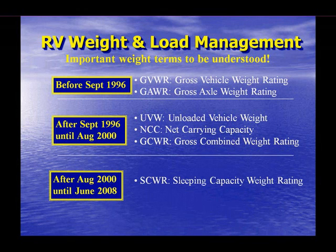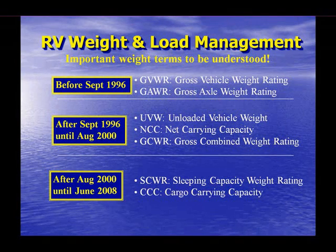From August of 2000 until June of 2008, REVA modified the data plate to make it compatible with the Canadian compliance label, a requirement of that country. The data plate provides the SCWR, or sleeping capacity weight rating, and the CCC, or cargo carrying capacity. This data plate version changed the terms used and effectively made the values presented more user-friendly. All versions of the REVA data plate provide the information on a single sheet of paper attached to the inside of a cabinet located in the kitchen, bath, or bedroom.